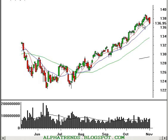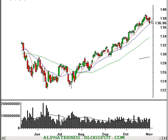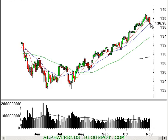Actually, this is what's called a bearish engulfing, meaning that today's range was completely outside of yesterday's range. It engulfed that range. Yesterday's high was 138.26. Today took out that high at 138.31, and obviously it took out yesterday's low as well. And that's typically considered a reversal candle, at least for a short term. I really don't put too much weight in that kind of thing.